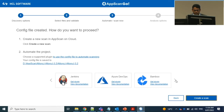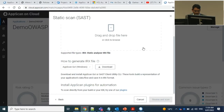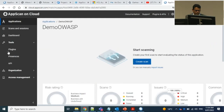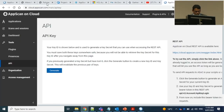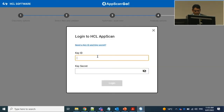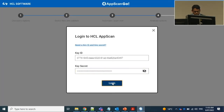Again, it asks if you want to get things integrated, and you can do that. But at this point you are just interested in getting the IRX file done. Because this is a separate GUI, it needs to talk to AppScan on Cloud, so it will ask for an ID and the secret key. All I need to do is go to the API section and say generate. So here I have the ID, just pass it on here. It builds the connection between the two, and then it will take it from there.